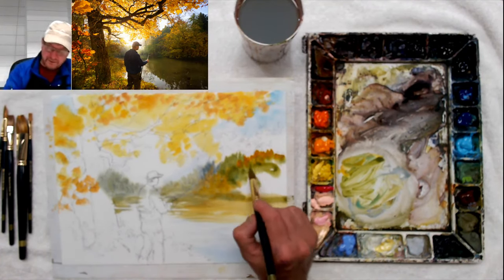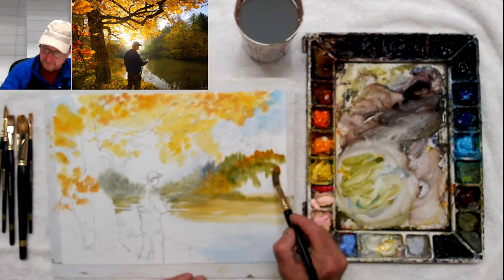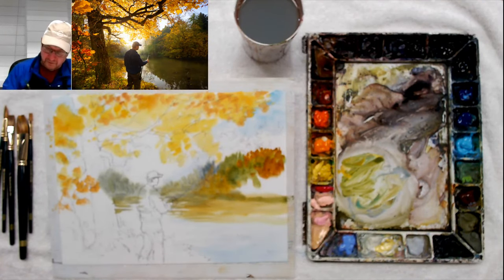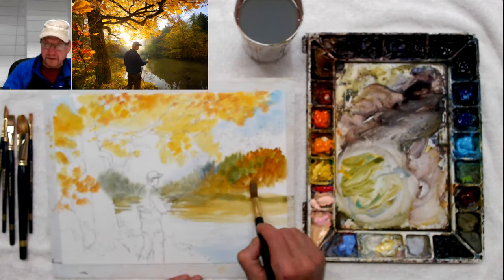So now we're getting darker. See how we're getting darker, but we're also getting more colorful over here. I want to make it a little bit more like, here's light red. Going to my light red, make that look a little bit more like it. Now these pine trees back there will be a little bit darker, but I'm still putting in my light.